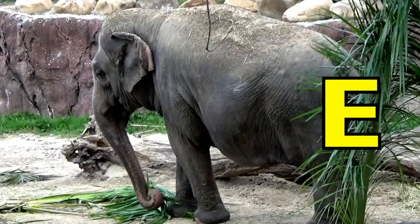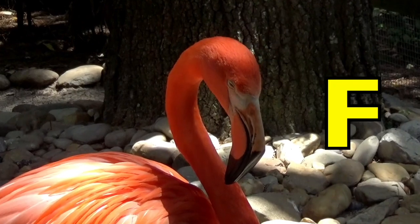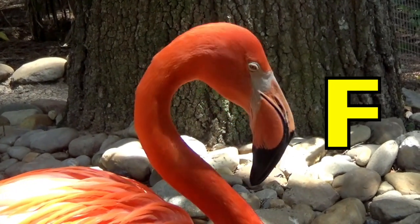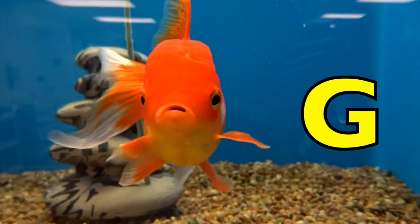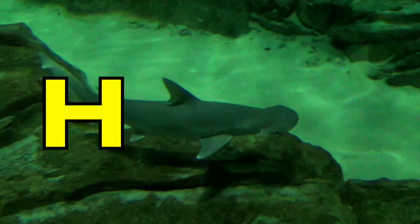E is for elephant. Elephant. F is for flamingo. Flamingo. G is for goldfish. Goldfish. H is for hammerhead shark.